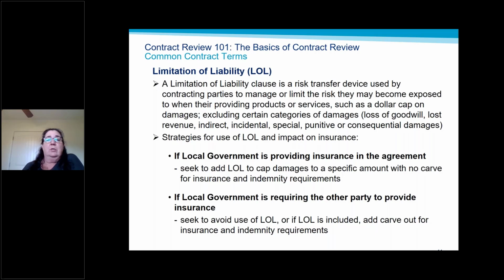And you would not want to carve out insurance or indemnity requirements there, because the cap and the limitation of liability will also serve as a cap for the insurance requirements, the insurance limits. However, if the contract is local government asking its consultants, contractors, or vendors to provide the insurance, then you want to avoid using the limitation of liability.